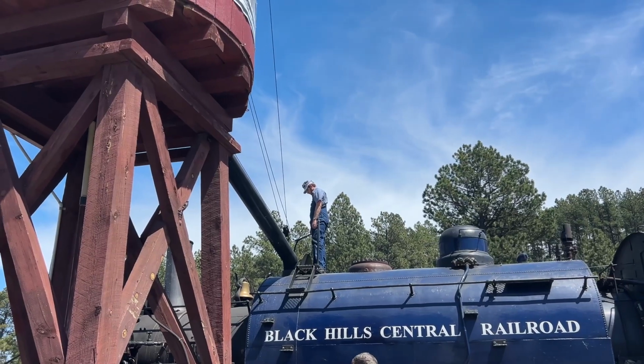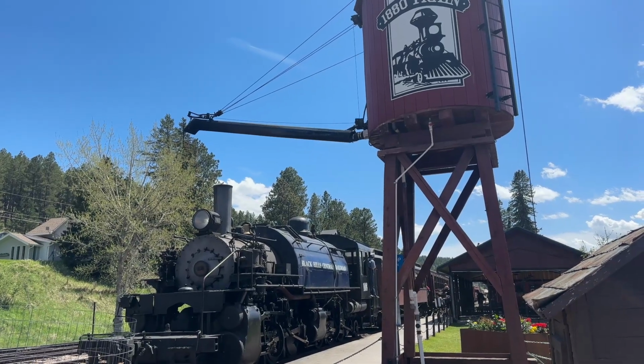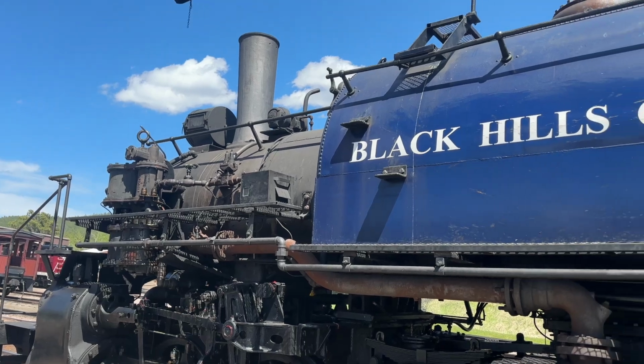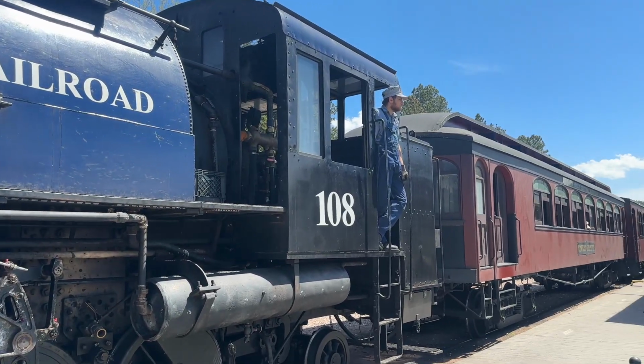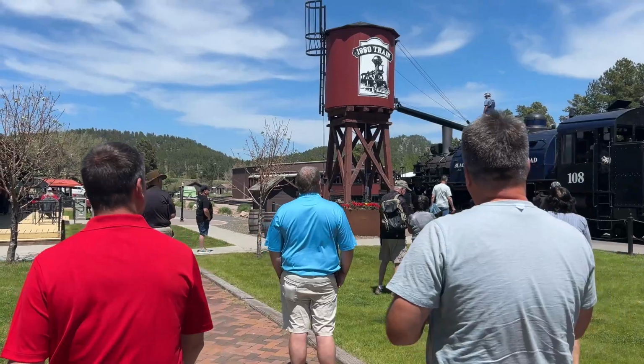While here in Hill City, they'll fill up the engine with 1,000 gallons of water, then move it to the other side of the passenger cars to pull them back to Keystone. This means that if you sit on the front or back of the cars, you'll be by the engine for one leg of the trip. If you don't want to be by the engine, sit in the middle.